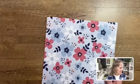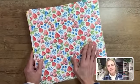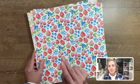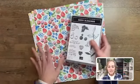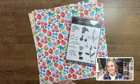Fun stuff, right? Here's another pack of designer paper, but of the 3 packs of designer paper, this one comes with a stamp set, and so it's a level 2, all right? So this one is free, along with this beautiful stamp set, Berry Blessings. These two come together, and they're free with a $100 purchase.